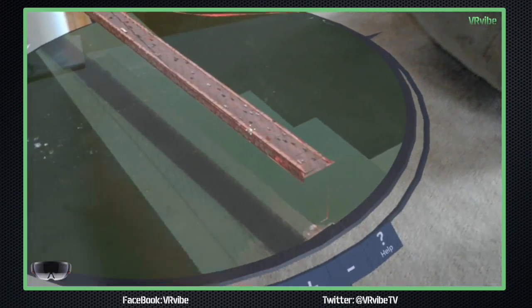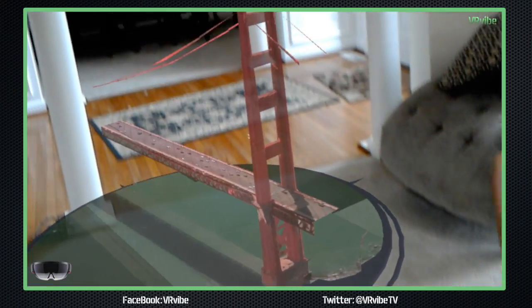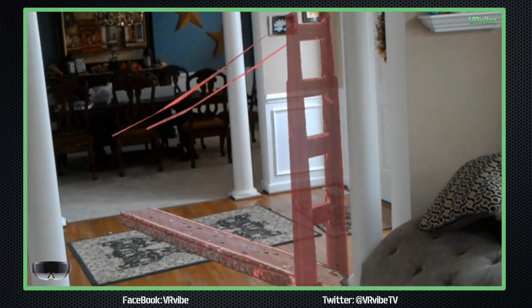Definitely one of the top HoloLens apps available. You can spend hours exploring cities, landmarks, buildings, and much more. This app has a ton of use cases, and I can't wait to see how this app develops over time and how it can be used.